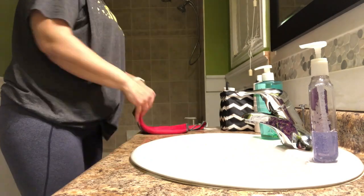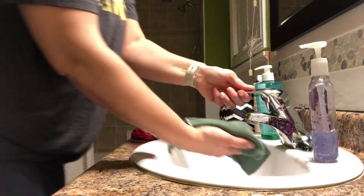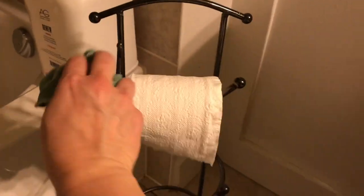And I wipe all the surfaces down, leaving the toilet for last. And then for the bathtub, I use the Method tile and bathtub cleaner. I also dust all the surfaces in here that need to be dusted.